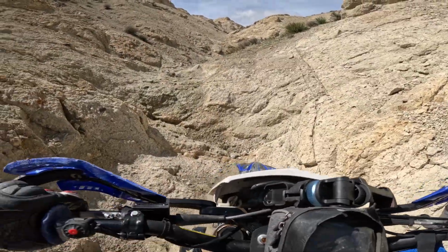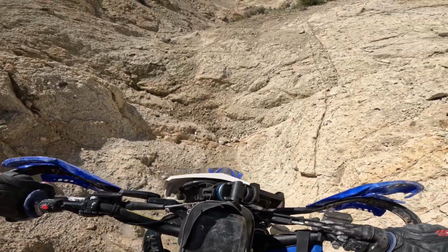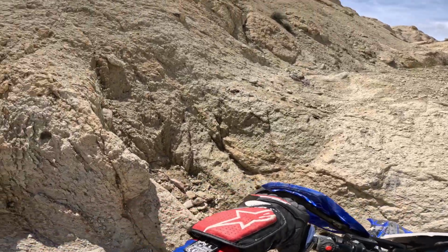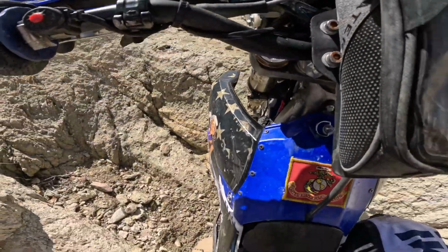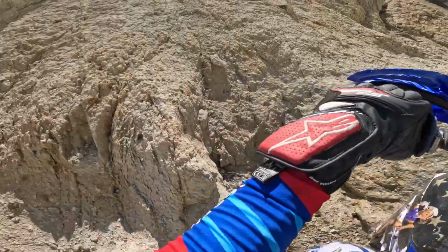And I should have hit this right here. What I was thinking he was going to do, and I've been practicing this at home, but I chickened out. Doing it on the trail when it matters is different from doing it at home or in a controlled environment. I was in second gear.